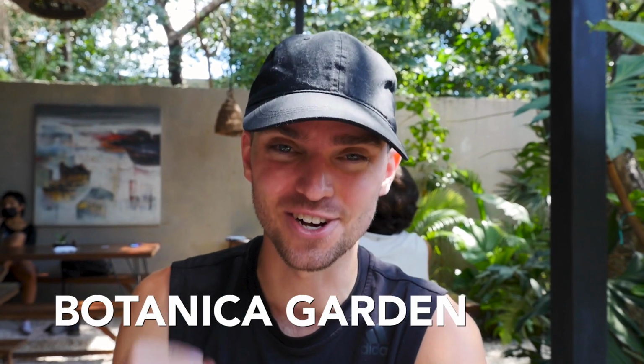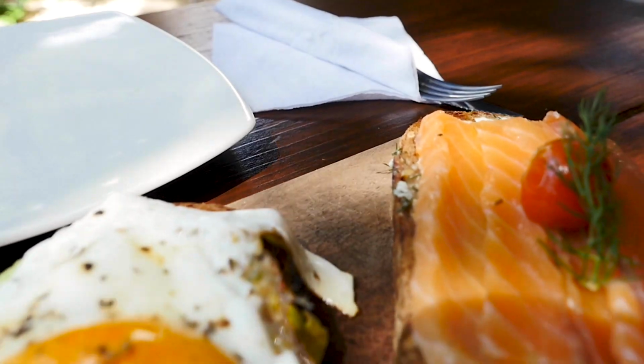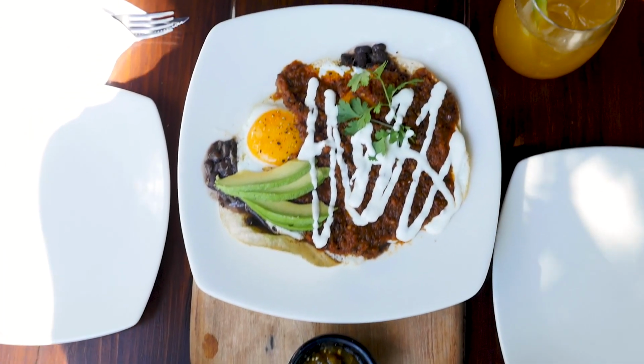Here at Botanica Garden Cafe in Tulum, and we have ordered some salmon and avocado toast, as well as the huevos rancheros. Everything looks really great, really cool vibe here, so we're liking it already. Let's see how the food tastes.